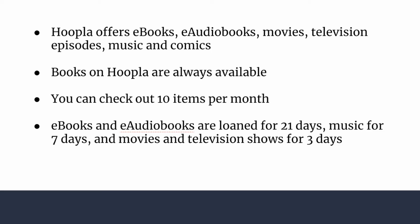So books on Hoopla, or I should say items on Hoopla, are always available. If you've used Overdrive or are familiar with Overdrive, Overdrive works similar to our physical items. If we have two physical books on the shelf, two people can check those out at a time. When they're out, you have to put your name on a wait list. Overdrive works similar to that. Hoopla has a different model where everything that you see is always available for you to check out. And so there are no wait lists.